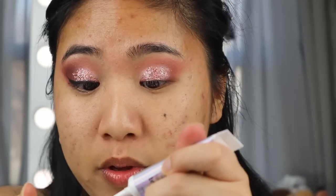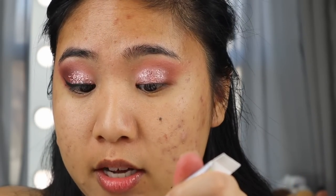It is not as glittery as this side, so what I do is I go in again with the glitter glue, and I place it right on top of the glitter that's already there, and I go in with the second layer.